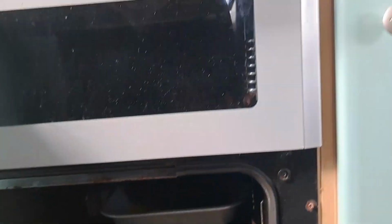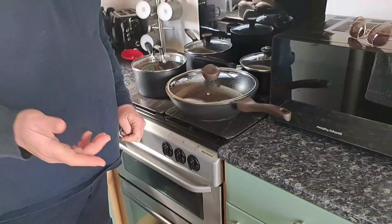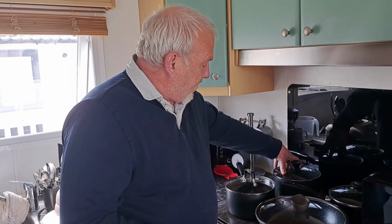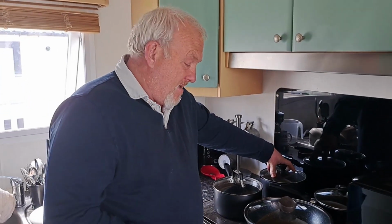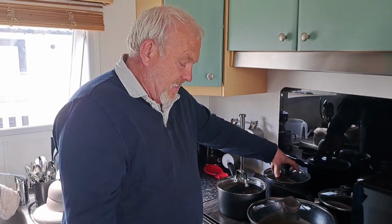We are using it, and it seems to be doing the job okay. The back left gas jobby here also pops and bangs. So, does it need a service? Is it too old? We have looked into getting a new cooker for here, and it's very expensive. And we don't cook a lot on it, do we?